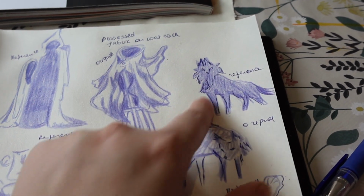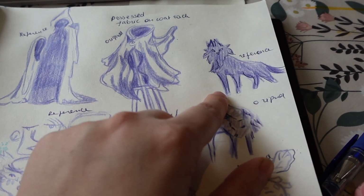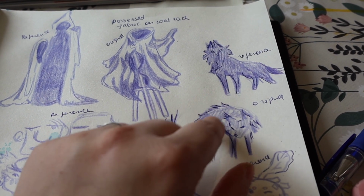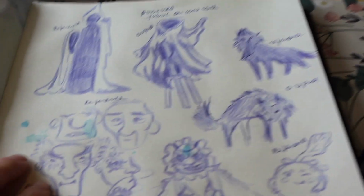This was from reference and this was the original one, and I think because I'm so bad at copying, this is not really a reference one at all. Original ones look more lively, I feel.